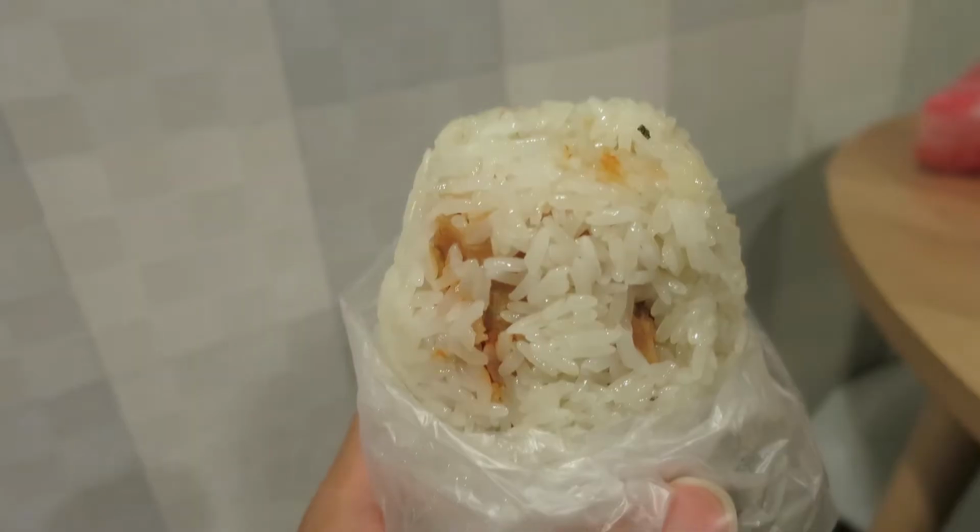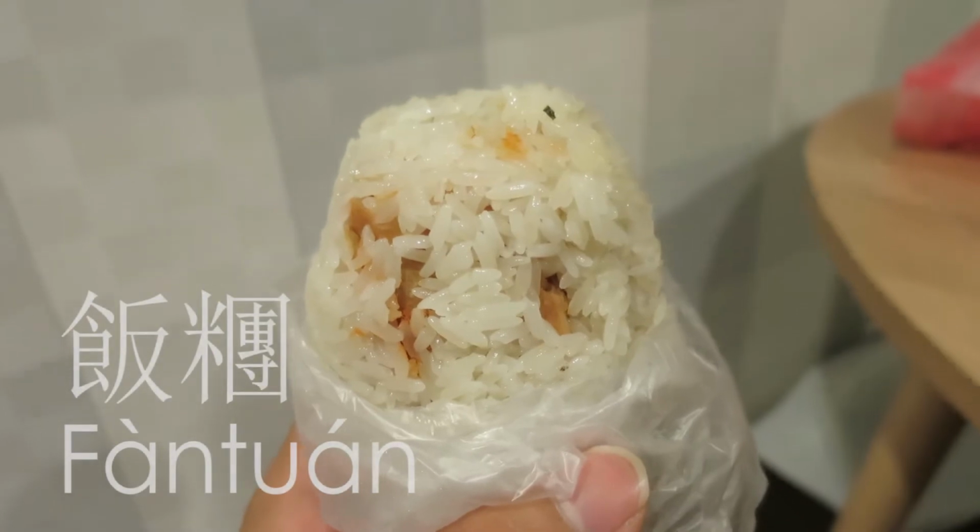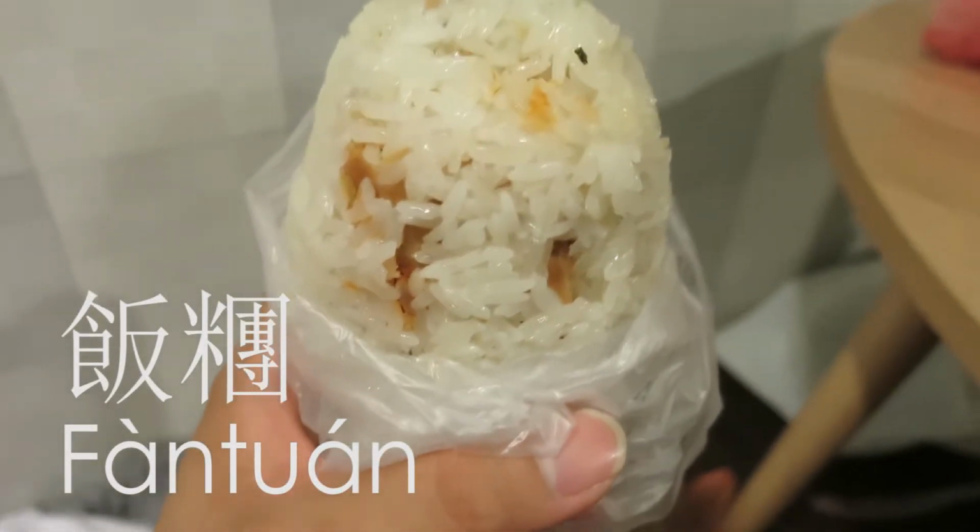If you don't know what fan tuan is, basically it's a rice ball with a lot of components inside. What's inside is what I call youtiao, essentially a Chinese churro, but without the cinnamon and brown sugar, just a plain churro. Then we also have the wah gui, a Taiwanese term for a pickled relish that adds a crunch and a saltiness to the fan tuan.